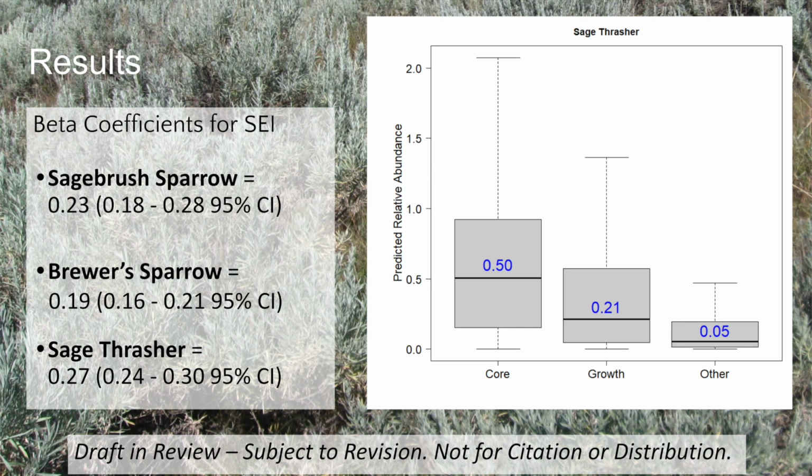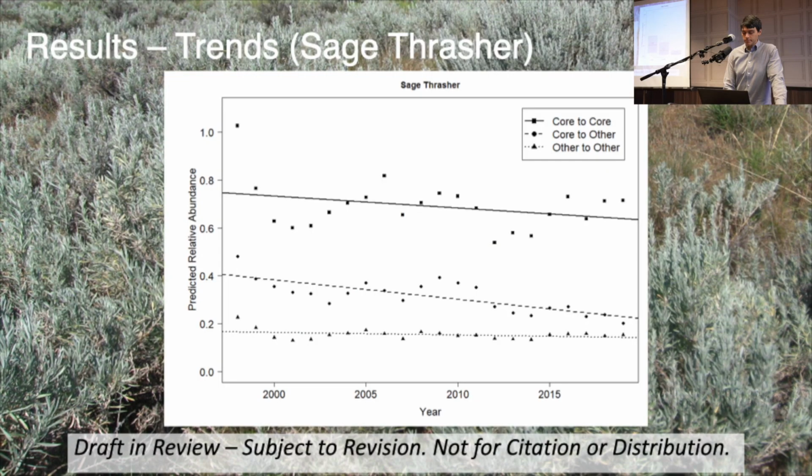Then if we look on the right, we have a graph. This shows the results for sage thrasher, but it was similar for the other species as well. We took the predicted relative abundance from the Bayesian models and binned them into core, growth, and other areas. Then we have the median counts shown in blue. We have a median of about 0.5 for the core sagebrush areas, which is more than double the median count for growth opportunity areas, and about 10 times more than other rangeland areas. So again, really strong evidence that these core sagebrush areas are supporting higher amounts of birds.